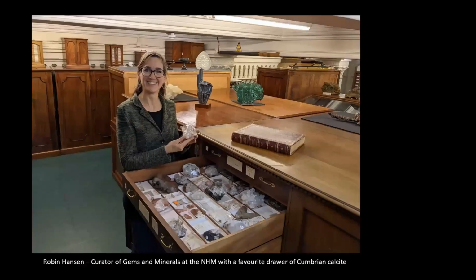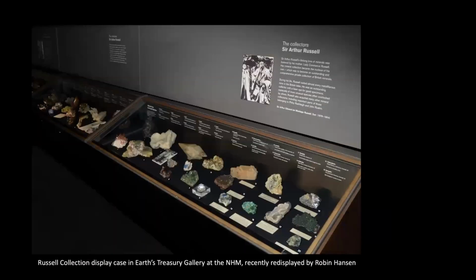Here's Robin Hanson, who some of you will know. She's the current curator of gems and minerals at the NHM, and this is one of her favourite drawers, beautiful Cumbrian calcites. And there are lots and lots of these in the collection. Now, downstairs in the museum, in Earth's Treasury, these two cabinets have recently been refurbished by Robin and redisplayed. So we've got rid of the horrible black plastic grid, and it looks a whole lot better. And it gives you a very good insight to the quality of the material to be seen in the Russell collection.